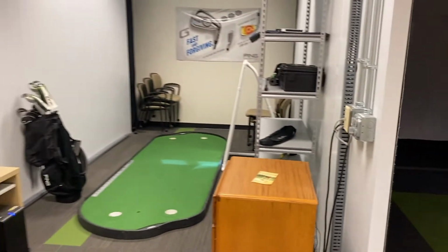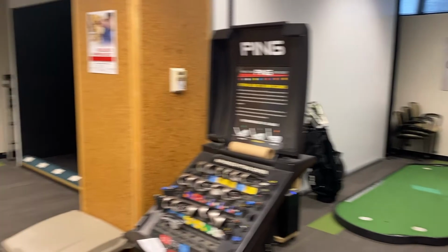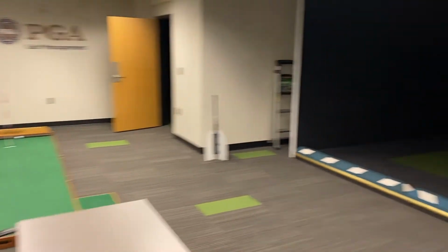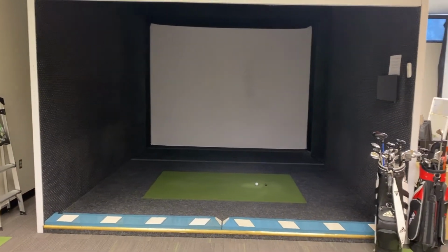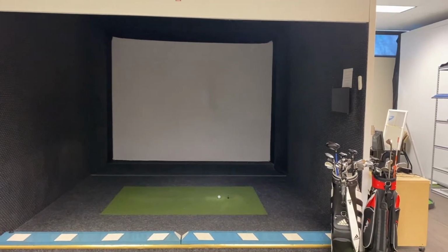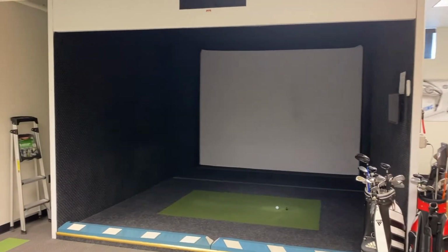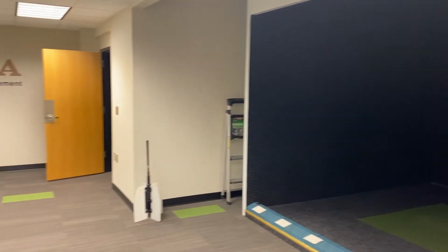This space between the 2 simulators is a popular spot for students to store bags inside the lab while they're here. Moving over to this side, this is another simulator. It's the same as the first one. There's no video analysis in this one. This is kind of our spillover bay. But that one gets a lot of use when we're working on group teaching and things like that.